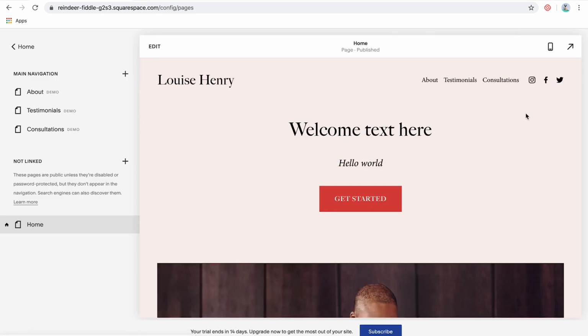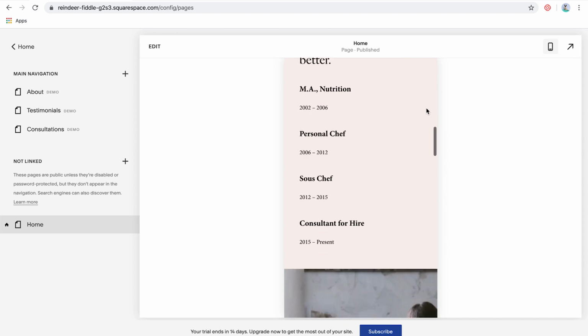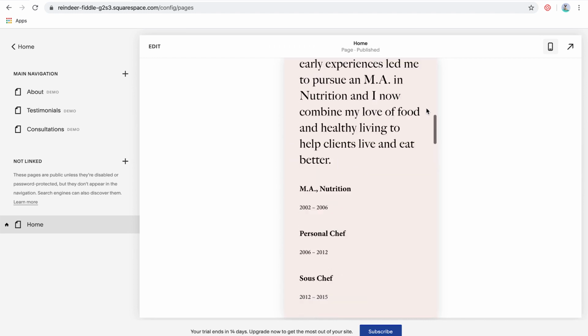And another positive about Squarespace is that it's mobile responsive. So if you come up here and click on this little mobile icon, it's going to show you exactly what your mobile site looks like. As you can see, it's all automatically responsive, which means it's resized for your mobile view. And yeah, looks fantastic and professional.